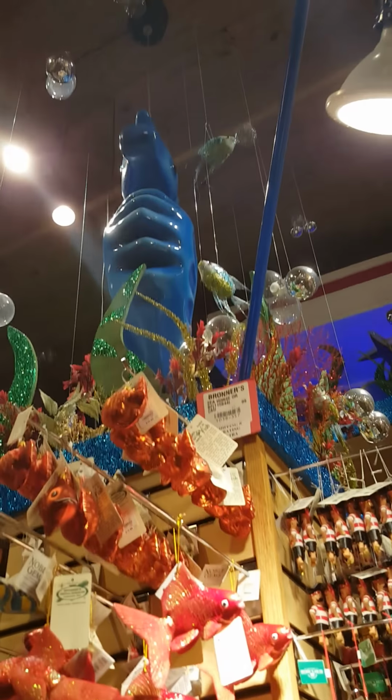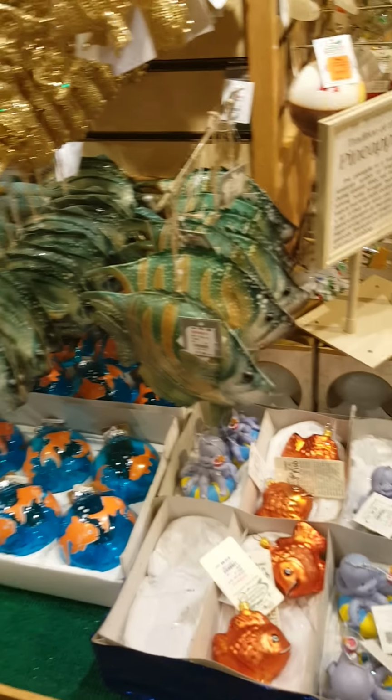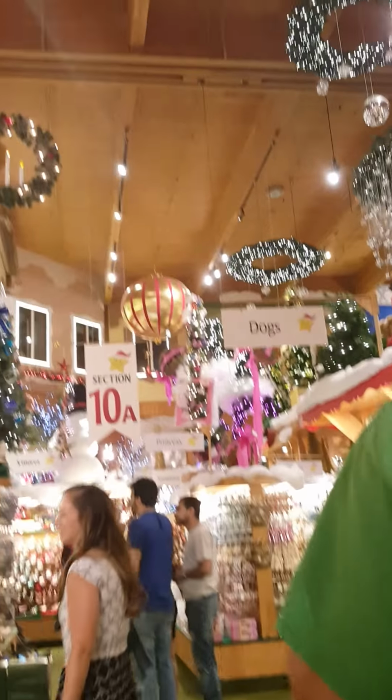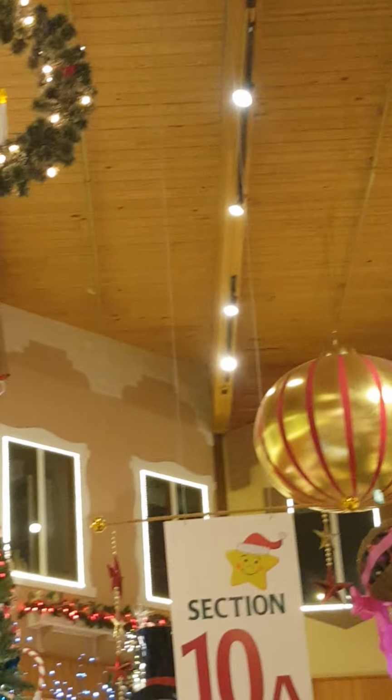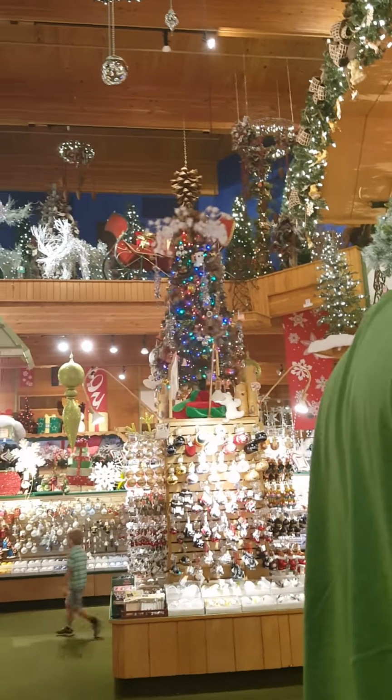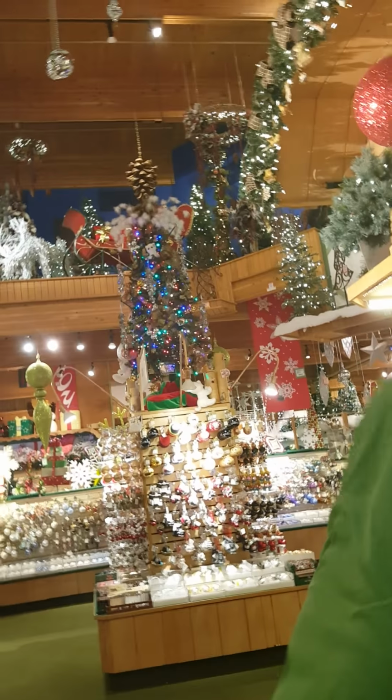Whoa. Oh my gosh. Look at that, big seahorse. There's fish all over here. Oh my gosh, that's a huge ornament. Oh, look at that, that's cool. That looks expensive though. There's the tree again. It just went in complete circles.